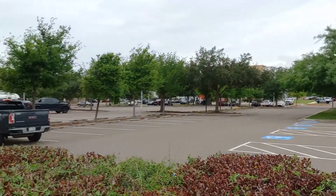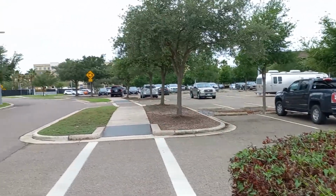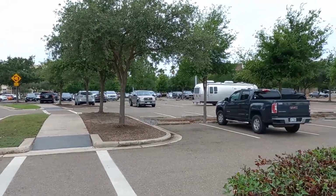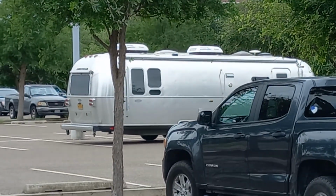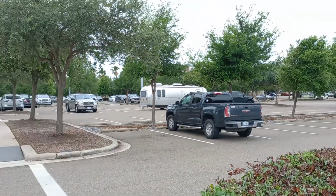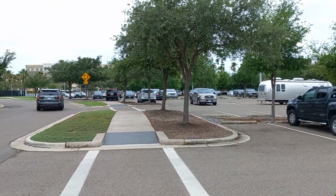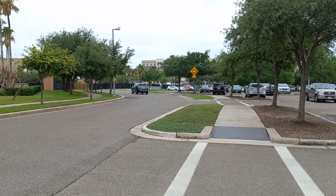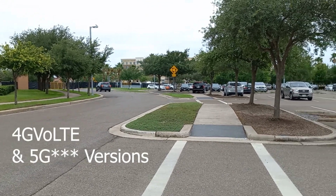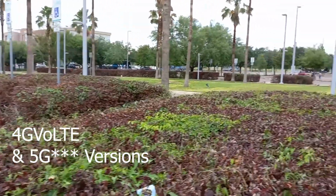For the most part, I think this is going to get the job done for most people. This is not going to shoot the best of video, but if you guys are just looking to take some nice pics and get some good video, I think this camera on the A32 is going to do you justice, and that's probably on both versions of this device. There's a 4G version, and then there is an LTE version. So this one is the LTE version with the MediaTek processor.